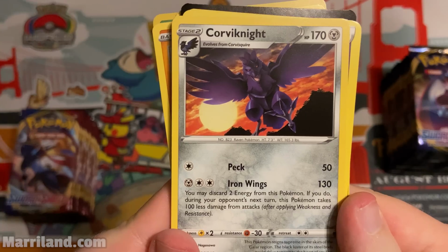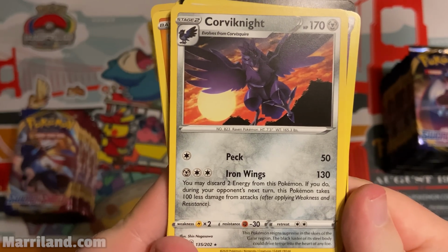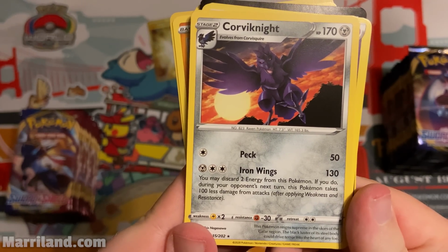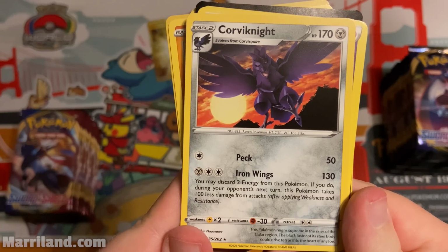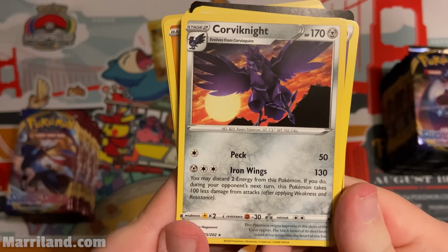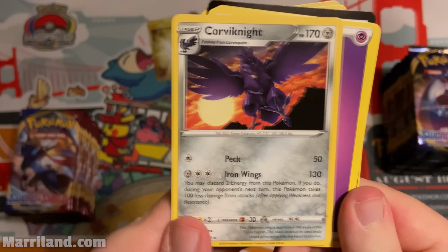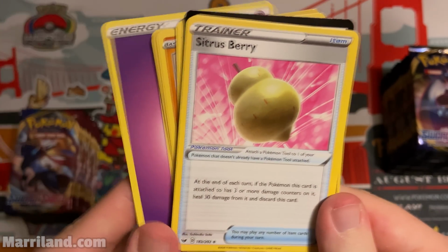It was crazy. Whoa, that is some cool artwork on that Corviknight. Iron Wings, 130. You may discard 2 energy from this Pokemon. If you do, during your opponent's next turn, this Pokemon takes 100 less damage from attacks. Wow. If you can keep cycling energy on it, that's pretty decent.